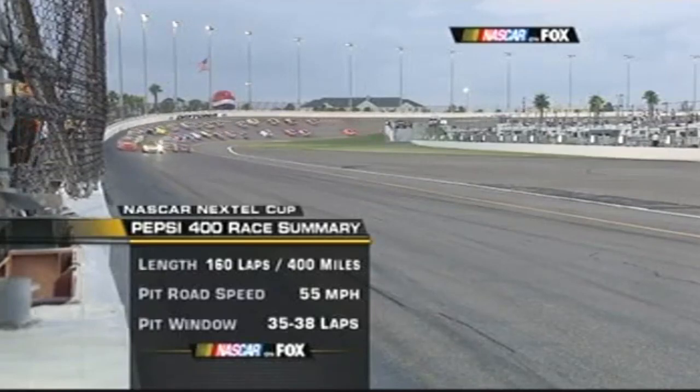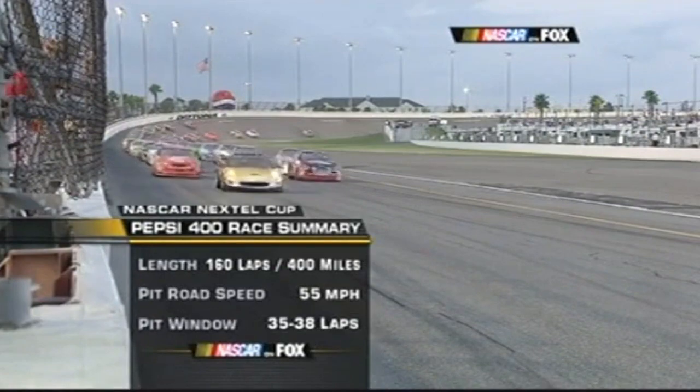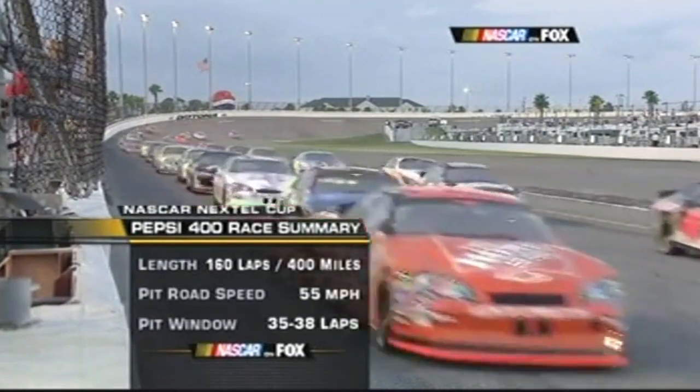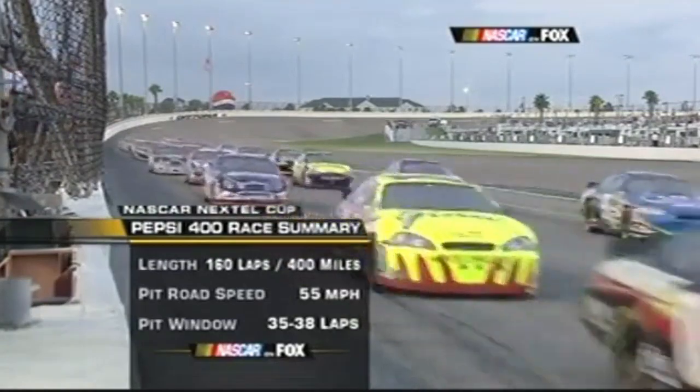On top of the plate, and every now and then it'll cause it to misfire a little bit. There you go, 160 laps, 400 miles, pit road speed, 55 miles per hour. I will guarantee you these things will be a key tonight when you look at how many pit stops they have to make. Here's our first Cingular virtual crew chief question.